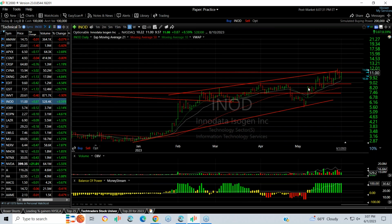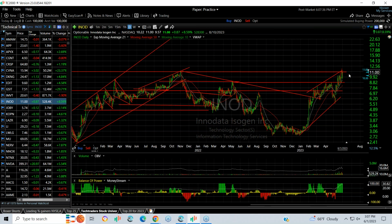INOD, we put a swing on it when it popped here. It's now moved up to the target at 11, but not right now. Looking at long-term resistance, if we get through here, this could fly into the low to mid-teens.